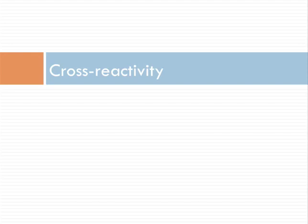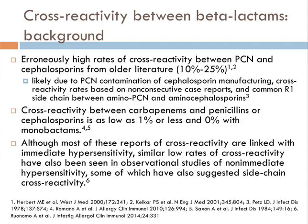Now we're going to talk about cross-reactivity. What do you know about the cross-reactivity of the beta-lactams? A high rate of cross-reactivity between penicillin and cephalosporin? Historically, some people reported erroneously high rates, 10 to 25%, of cross-reactivity between penicillin and cephalosporin, but this was due to the manufacturing process in the 1960s, when penicillin contaminated cephalosporin manufacturing. Also, the reports were mostly non-consecutive case reports, and at that time the cephalosporins were mostly first generation, which shares the common R1 side chain with the aminopenicillins.